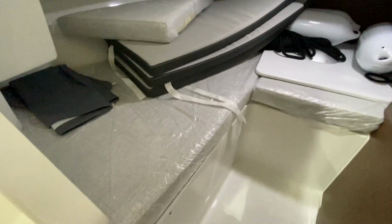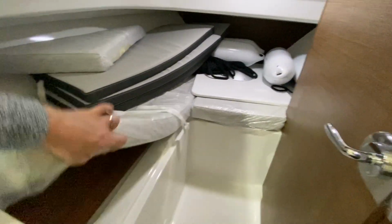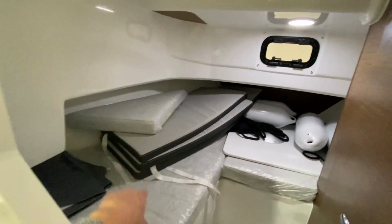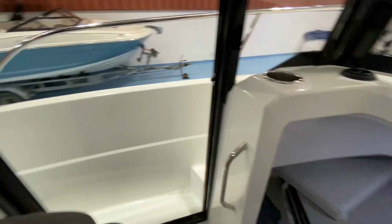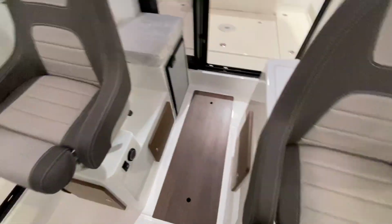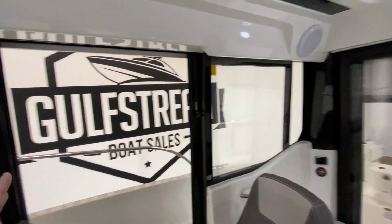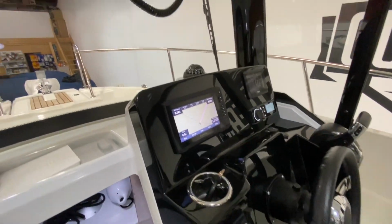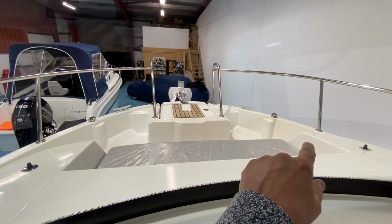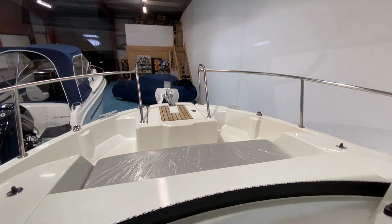Condition wise, everything in here is immaculate. These cushions aren't even out of the wrapper, so they're still in the original plastic wrapping. All those fore cabin cushions, all the filler cushions are perfect. All the upholstery and internal fittings in the cabin are absolutely immaculate. The floor's perfect. Everything just looks like brand new in here. This little filler cushion or seat pad cushion out on the foredeck is also still in the original wrapper.